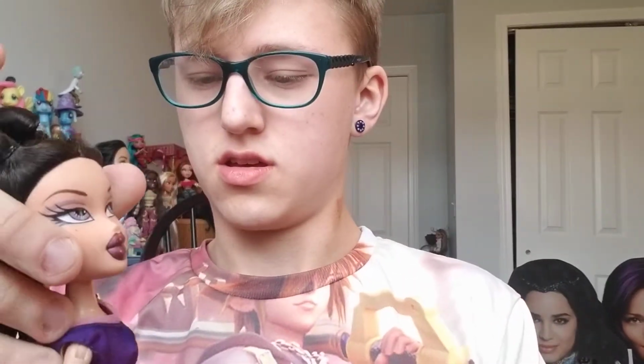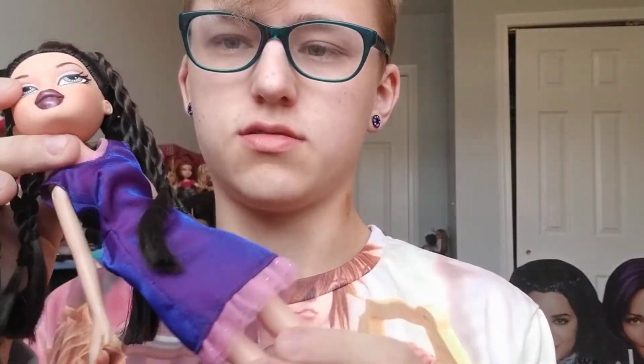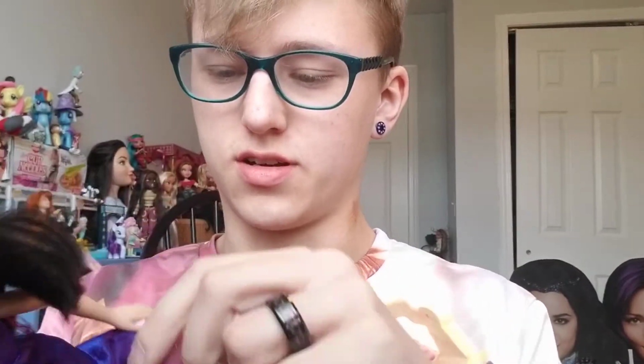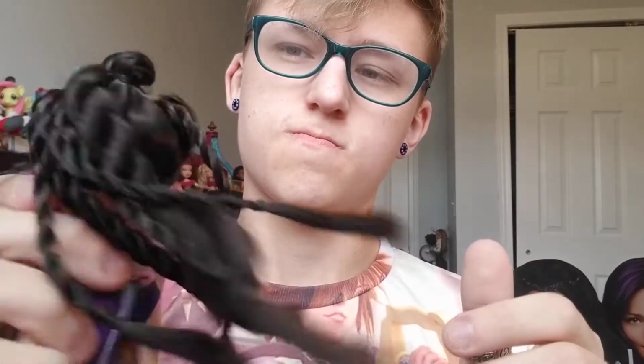But anyway, she came with this dress. I think it's from a different doll. I don't see any tags on it, but I love her braids. Let's see. So cute. I love her. Dana's one of my favorite girls anyway.